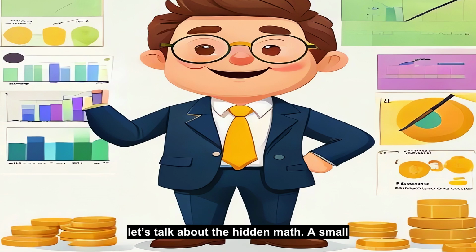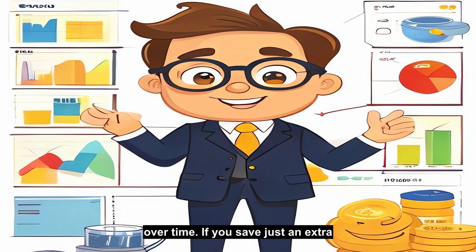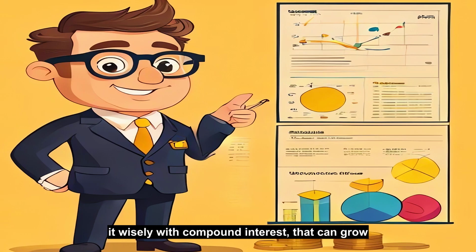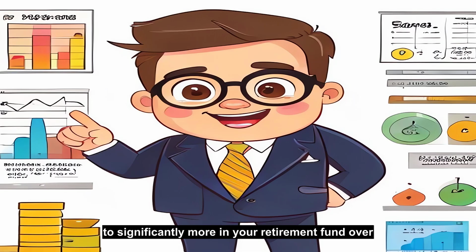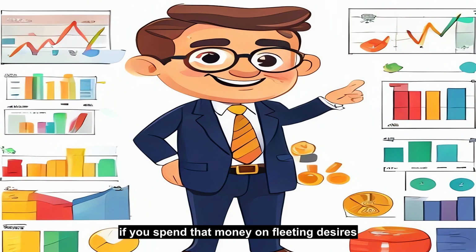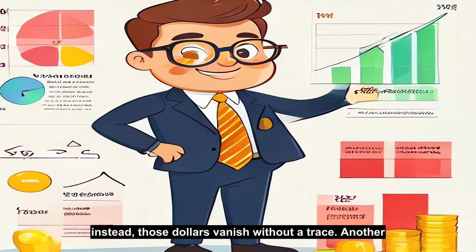But Sarah also spends a considerable amount on coffee, eating out, and subscriptions, around $700 a month combined. This is an area where adjustments can be made. Reducing her dining out expenses in half could potentially free up approximately $350 for savings or other financial priorities. Now let's talk about the hidden maths. A small adjustment in spending can have a big impact over time.